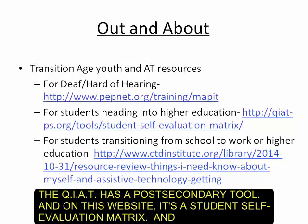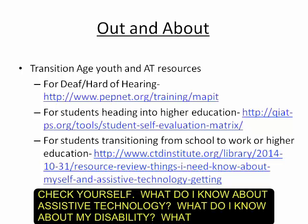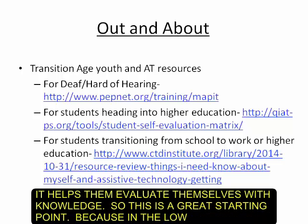And on this website, it's a student self-evaluation matrix. What the student can do is go through and check themselves. What do I know about assistive technology? What do I know about my disability? What do I know about how assistive technology might help me with my disability? They evaluate themselves for their own knowledge.